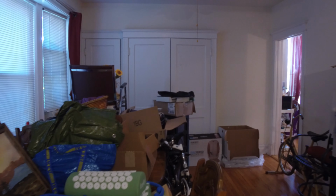So it's got a really nice big pantry. The refrigerator is down there. If you wanted to, you could put the refrigerator here where the microwave stand is.